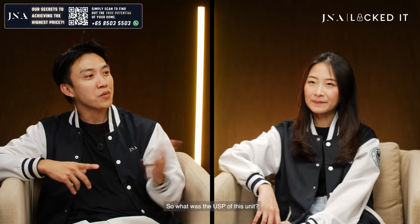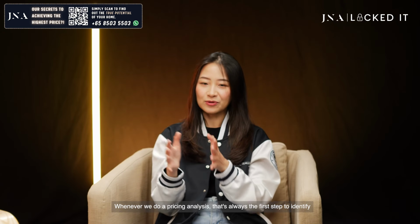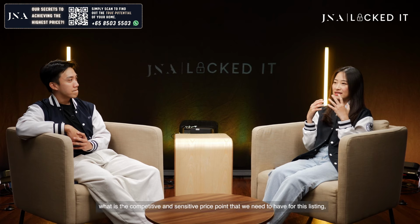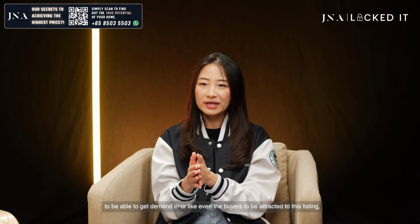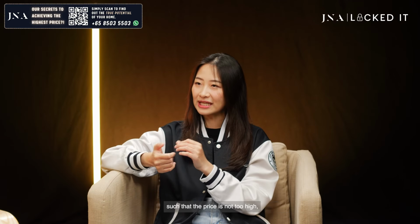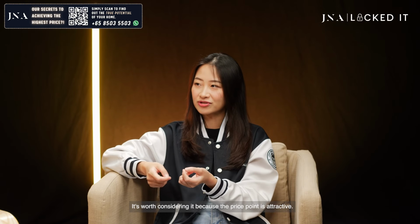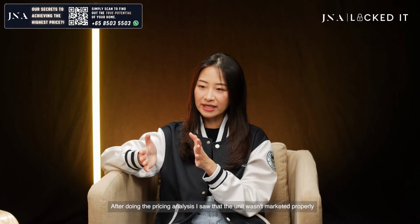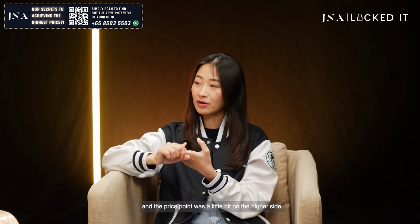Usually people who buy 4 bedrooms are families with kids. So what was the USP of this unit? Whenever we do a pricing analysis, that's always the first step: to identify the competitive and sensitive price point we need for this listing to get demand in, such that buyers are attracted and the price is not so high that they don't want to view it. After the analysis, I saw that the unit wasn't marketed properly and the price point was a little on the higher side.